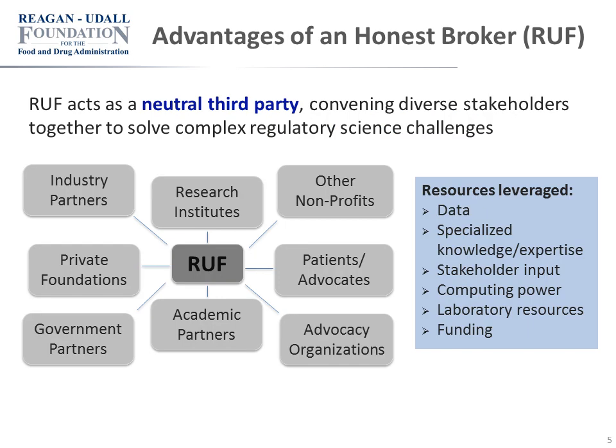And so Reagan-Udall, we really act as a neutral third party to convene public-private partnerships of diverse stakeholders. We have broad participation in these partnerships, including members of industry, research institutes, other nonprofits, patients and advocates, as well as advocacy organizations, academic partners, other foundations, and government members. Our focus is on these partnerships to pull in the right people and the right resources all under one roof to leverage the special skills, expertise, and resources across these diverse stakeholder groups.